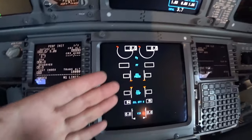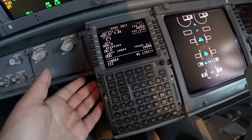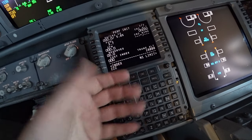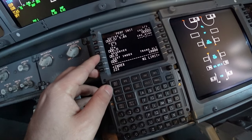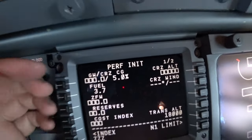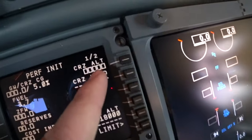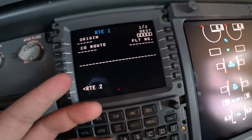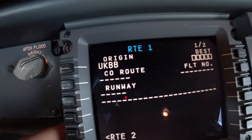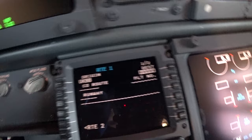On the lower part we have the aisle stand, and we have control display units. Basically we use it to communicate with the aircraft. So we set all the data here, for example, this performance init page. We put all the data: zero fuel weight, cost index, the flight level we want to fly. In this page we put UBBB, for example, our Brisbane airport, and we want to go to, for example, Amsterdam.